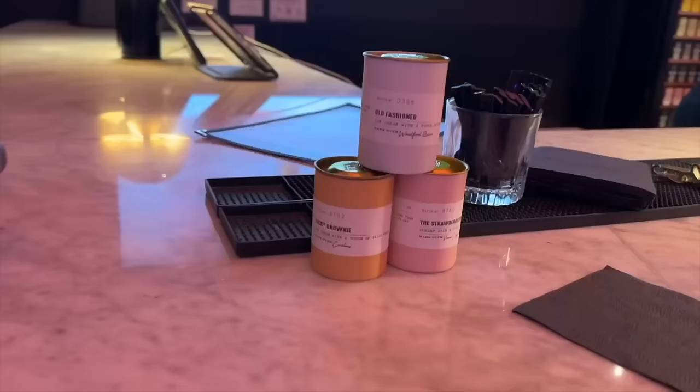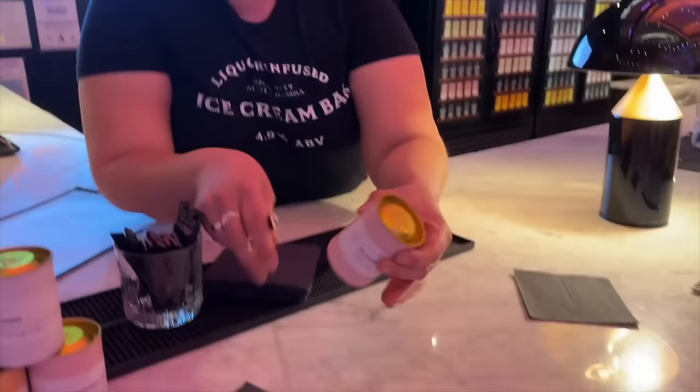This is now infused ice cream with liquor in it that we're trying now, you guys. So we get to see how this tastes, okay? Thank you.